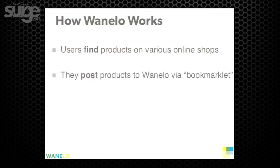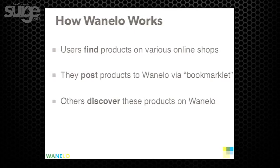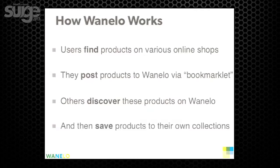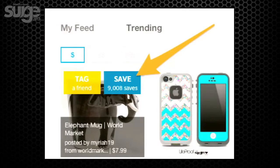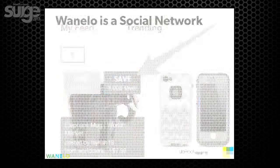So how does Vanilla work? Users find products on the various online shopping sites. They post products to Vanilla via a bookmarklet. Other people discover these products on Vanilla, and then they save them to their collection on Vanilla. So this is an example on the website. You basically see here a product image. You can click on the save button. You can see that it already has 9,000 saves. 9,000 people saved this product. It's popular. This is sort of how it works.